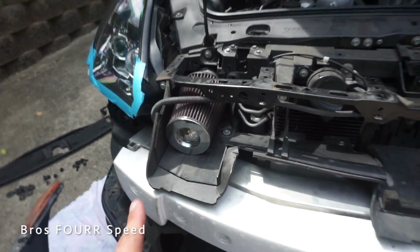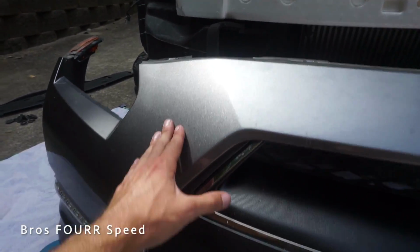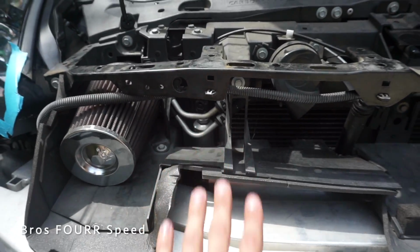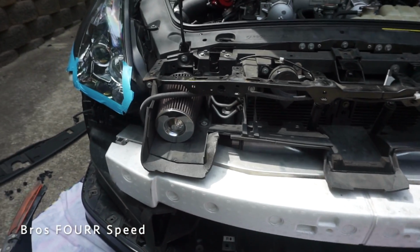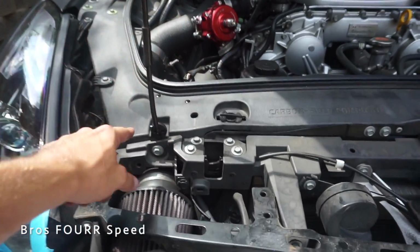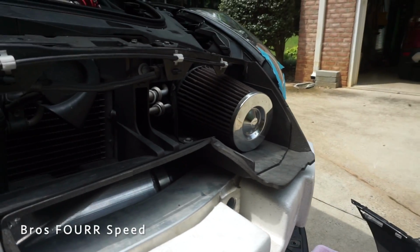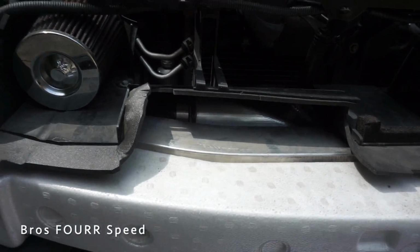And I get a lot of comments of people asking if these have any issues with water, because the air filter sits right here. The air is going into the grill right here, and basically that's where all the air is getting sucked into. But this is the exact location where the stock ones are connected. The stock boxes are right there, and the inlet is right here. But no issues with water or anything. You can also see the massive intercooler, which is super sick to see.